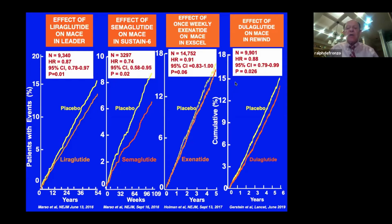And if you were to reanalyze the data, removing the SGLT2 inhibitors, you would find that this was highly statistically significant. And to the far right, we have dulaglutide in the REWIND study. Again, a very similar reduction in the hazard ratio.